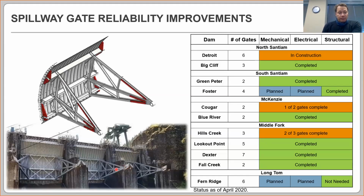So over the last 10 years, we've systematically gone through and upgraded the structural, electrical, and mechanical reliability of almost all of our spillway gates across the Willamette Valley. We're still in progress. We've got some ongoing construction at Detroit, Cougar, and Hills Creek, and some follow-up work at Foster that's planned in future years as funding allows.